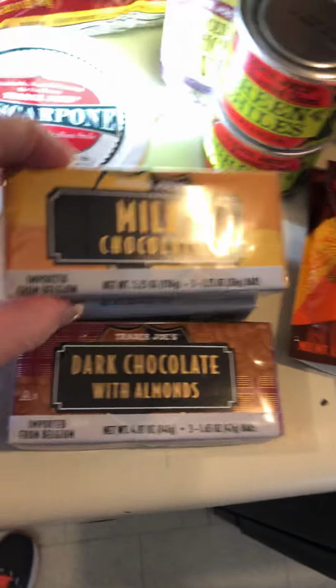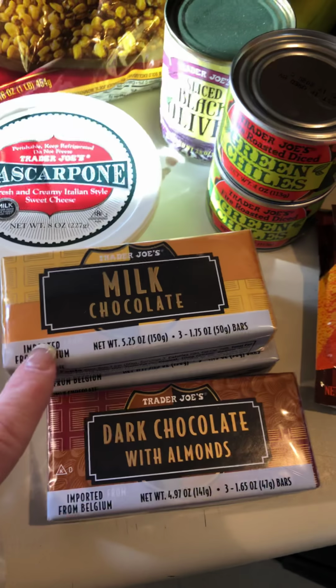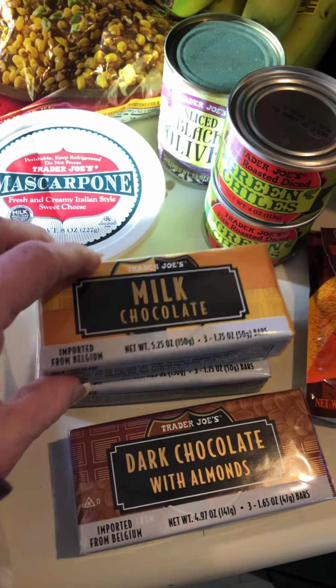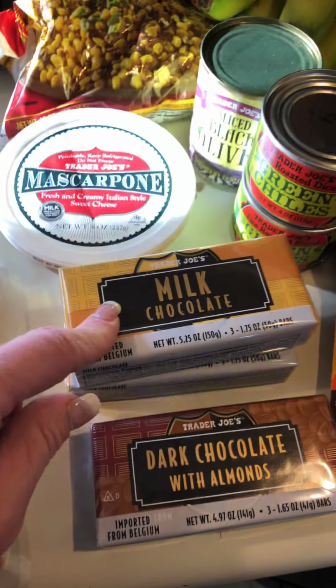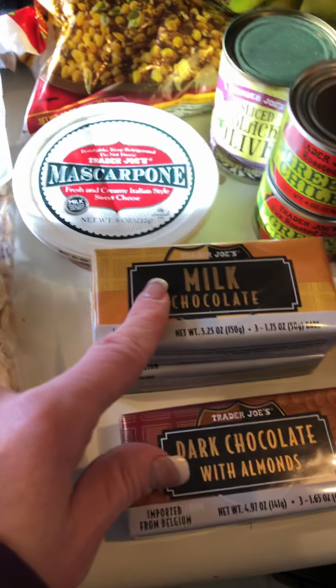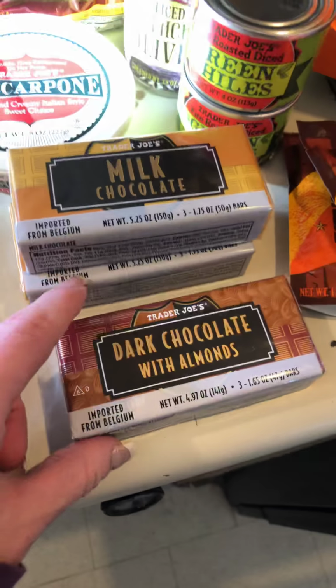I also bought these milk chocolate bars. There's 3 in a pack. They're only $1.79. This chocolate is delicious. I actually got the milk chocolate for my kids. I have 4 kids. We usually take it and shred it on top of whipped cream on top of the hot cocoa. And we are having some very cold days here in Massachusetts. There's some snow on the horizon, hopefully per my children, because they miss snow. We have not had much snow.